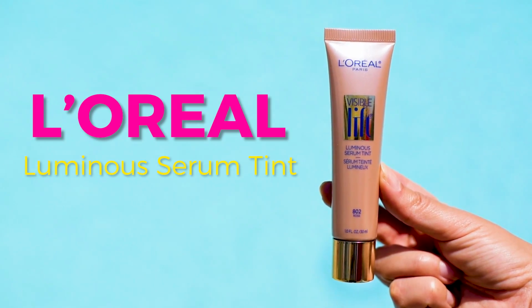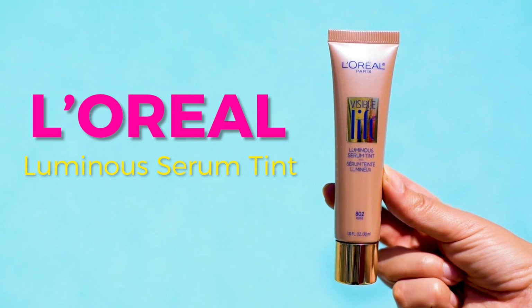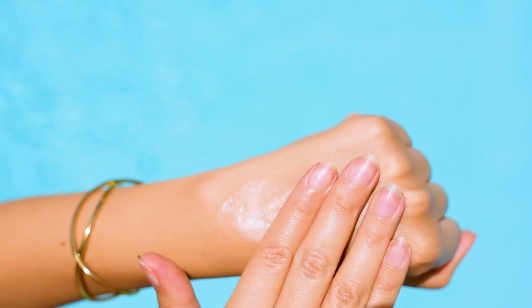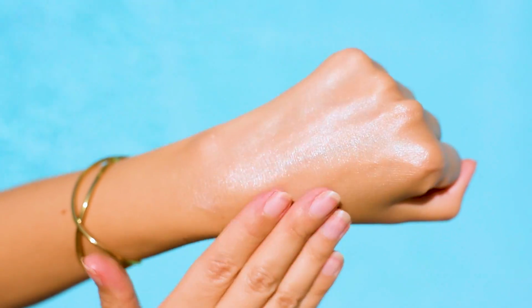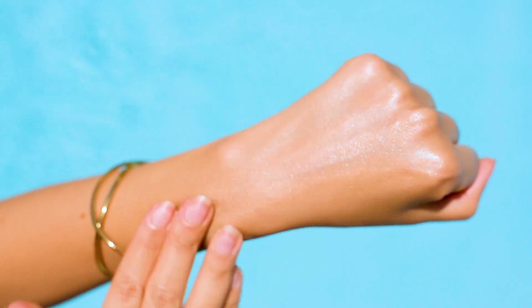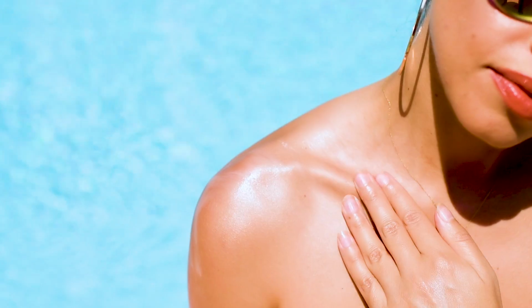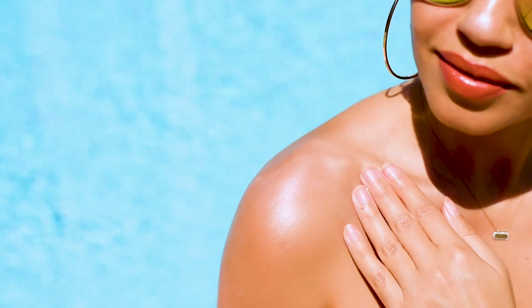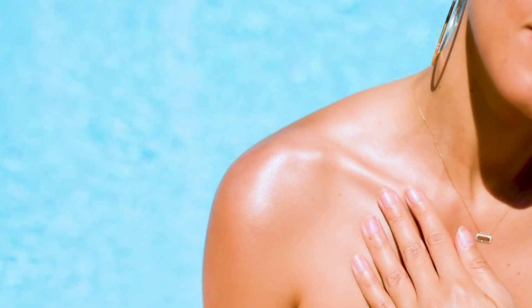The L'Oreal Luminous Serum Tint is going to be your new go-to product for summer. This tint is so gorgeous. It has the most beautiful glow to it. I love applying this on my shoulders and on my collarbone, especially when you're wearing tank tops. It gives your skin the most beautiful glow, and it looks absolutely gorgeous in the sun.